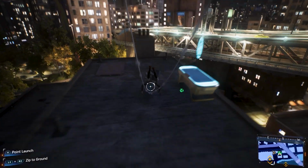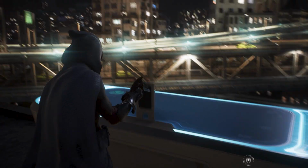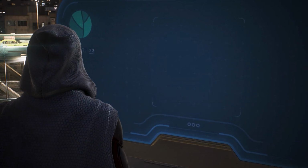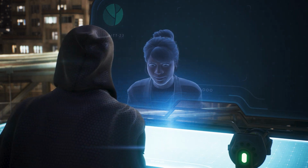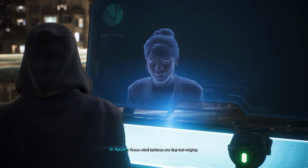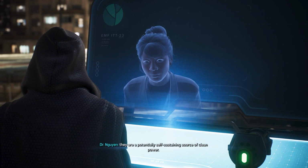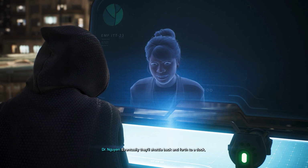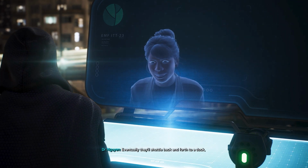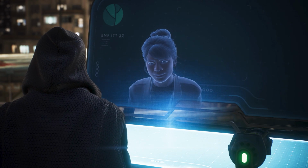All right, let's get this environmental crap over with. Let's see what's the latest greatest in energy research. These wind turbines are tiny but mighty. Once deployed on high altitude currents, they are a potentially self-sustaining source of clean power. Eventually, they'll shuttle back and forth to a dock. But right now, we're looking for a way to place these for an initial test run.